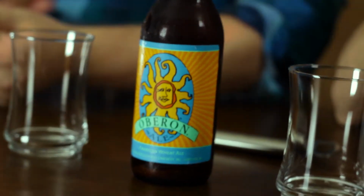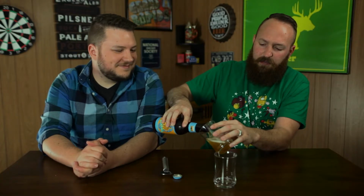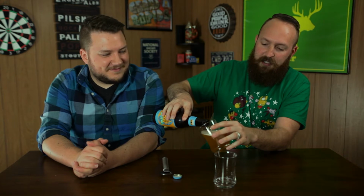All right, Lucas, my beer today is Oberon from Bell's here in Michigan, out of Comstock, Michigan, the largest microbrewery in our state. This is a summer availability beer, 5.8% ABV. You got some spicy hop characters with a little fruit aroma. This is made using, I guess, their house yeast.